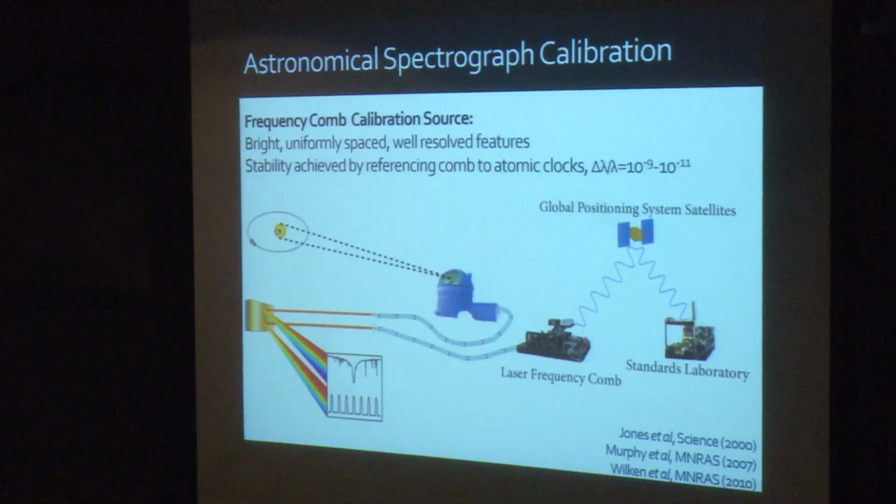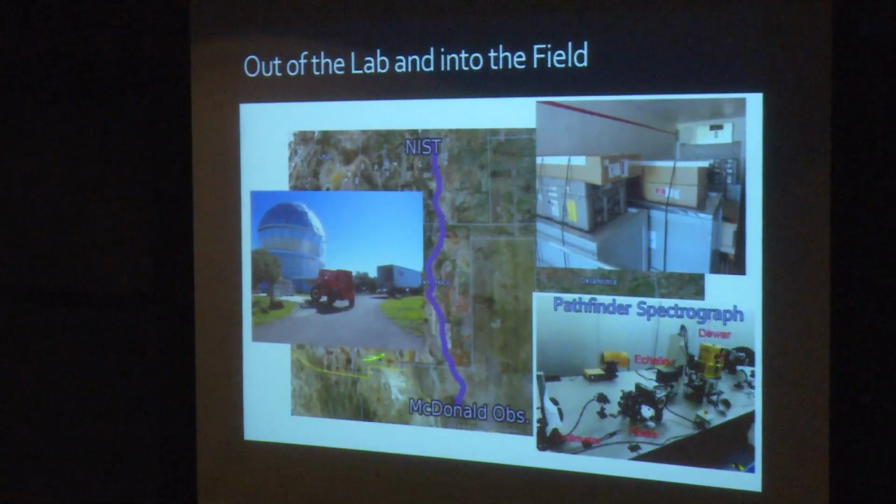So this is what the experiment looks like, right? You collect the light, and it comes down to this very high quality spectrograph, and you measure the spectrum of the star, and then in parallel you have a comb, which might be referenced to an absolute time standard, and it produces comb teeth, hopefully widely separated, and you measure them at the same time. So you literally have a spectral ruler underneath your spectrum, and you can look for small shifts with time. And fiber combs are portable, right? They could box it up and drive it and then set it up on this Pathfinder spectrograph.